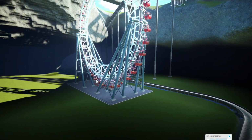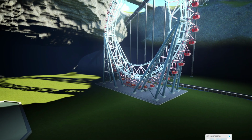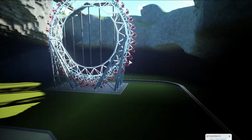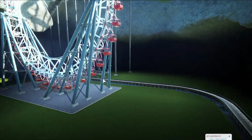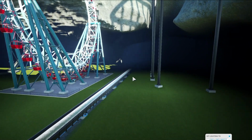So the reason I have this Ferris wheel here is this is going to be replaced with a different version of the Ferris wheel that somebody did on the workshop that has a giant spider to it. And the spider is fantastic looking. I definitely want to add that in and have that appear here so that everyone can sort of have that vision of this giant spider versus the people. And you're going to go straight past the spider here.